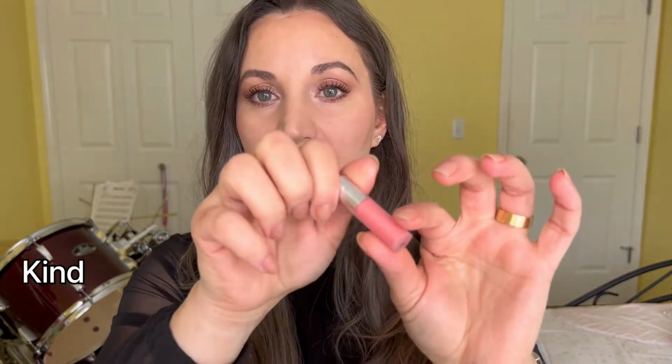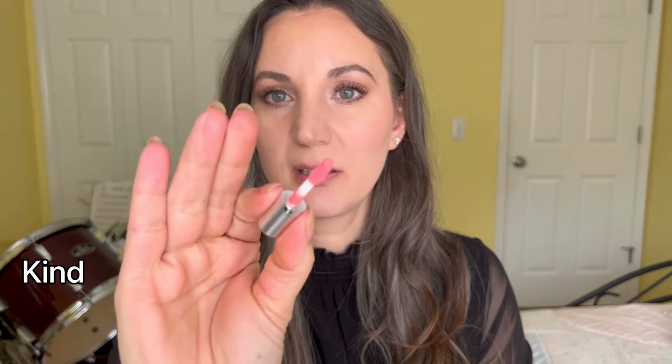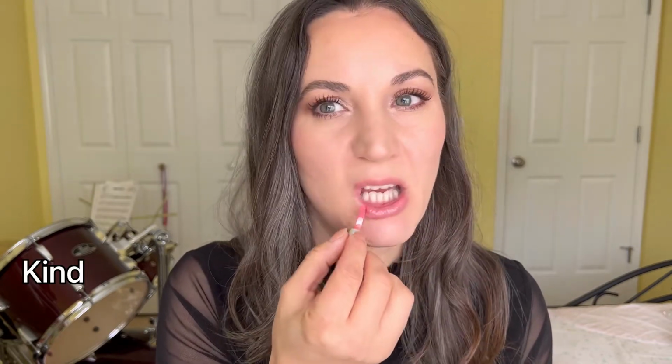Next one is Kind, and I have a mini here. It's quite cute and kind of peachy pink, I'd say. Not my cup of tea. It's quite warm in color, and I don't really like warm colors. There are some types of corals that I like, but not this one. This is again Kind. It looks really sweet. If you're really fair, this would look gorgeous on you. But I don't like it on me. And it'll look gorgeous on my daughters because they're a little lighter in skin tone than me. I used to be that way.